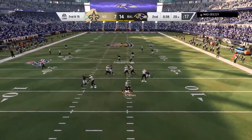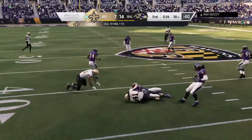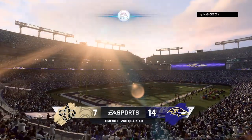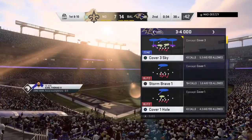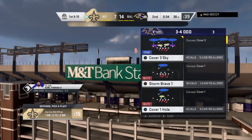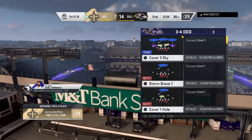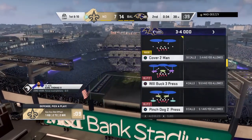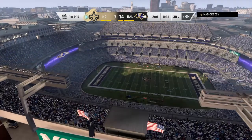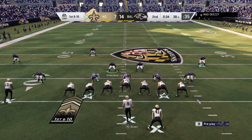Looking to throw again on second down. Breeze. That's complete to his running back, Kamara. And they're able to get this one across the 35. The Saints going to call the first of their timeouts as the clock will stop with 34 seconds to go before halftime. Breeze going to come up here, first and 10. And he's a perfect 5 for 5 here to begin the game.